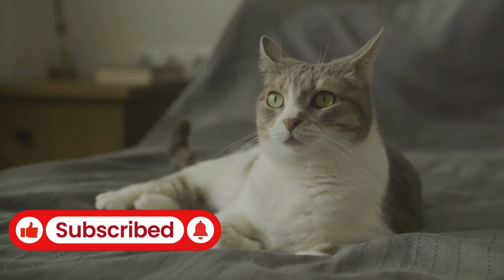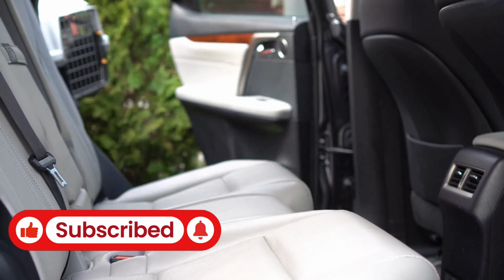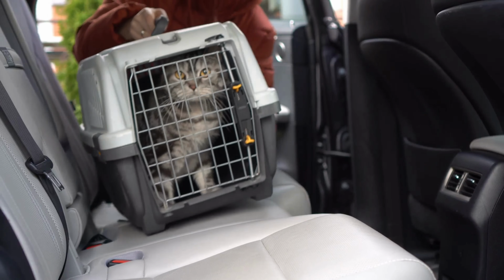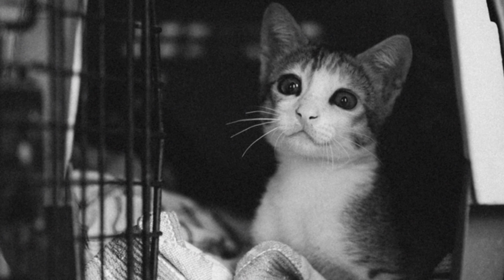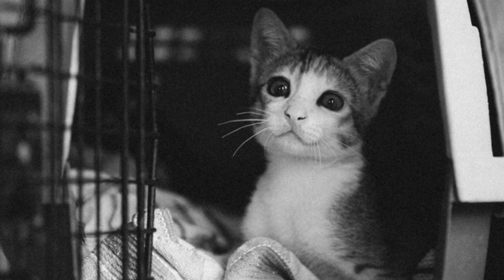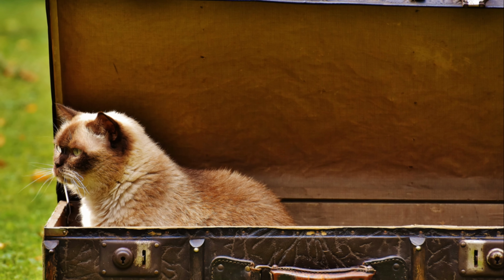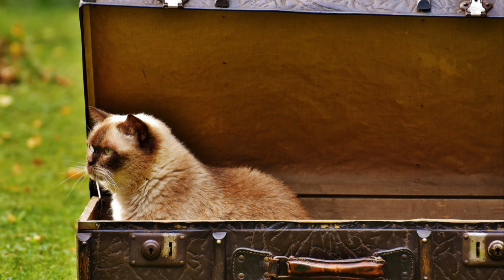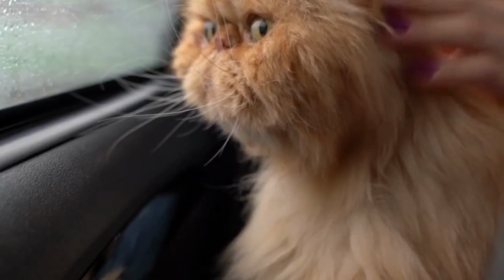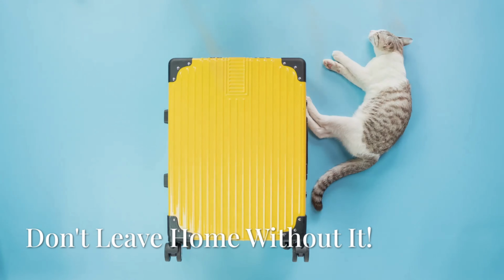Now I know what you're thinking, cats and travel don't mix, but trust me, with a little preparation, you and your feline friend can hit the road or the skies with minimal hysteria. We're gonna break down the top 10 essential tips to make your next trip perfectly smooth. Whether you're planning a cross-country road trip or a quick flight to visit grandma, these tips will help keep your cat safe and calm. So buckle up, grab your catnip, and let's get this show on the road.